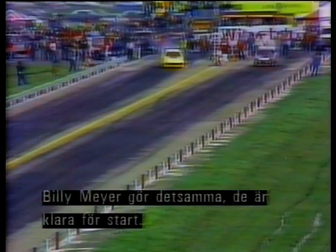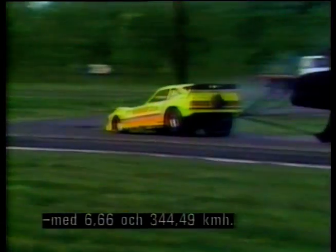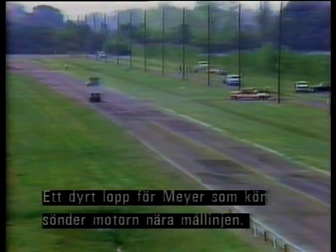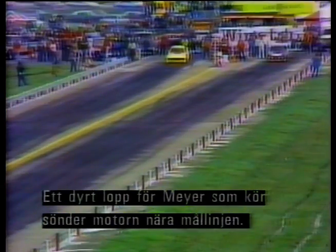We're ready. Green, out of the chute they go. Meyer goes towards the center line. Smith is sideways. Meyer recovers, takes the lead, and Billy Meyer is the Cajun Nationals Funny Car Champion at 6:66, 215.31. The crew comes down to greet him. Smith, the runner-up, 8:21, 108.82 as they cruise off the end of the quarter mile. An expensive race for Billy Meyer as you saw him blow an engine as he neared the finish line.